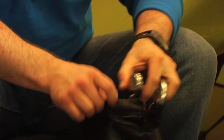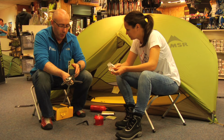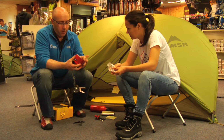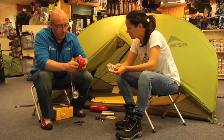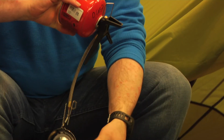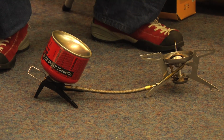So you've got the stove itself. Stove packs up nice and small, but it's very stable. And you screw your canister gas on. There's going to be a little bit of gas coming out now as it screws in, but don't worry about that. Screws on, dead easy. And then clicks in, and away you go. Brilliant. Really easy to light.